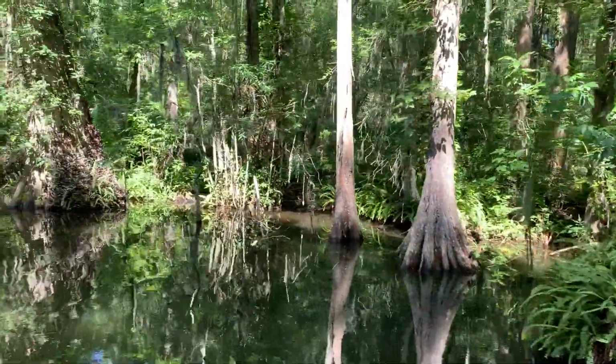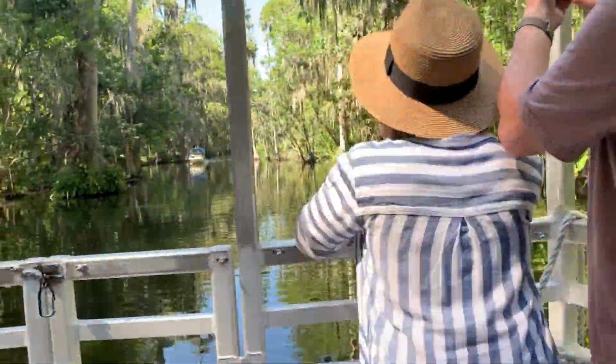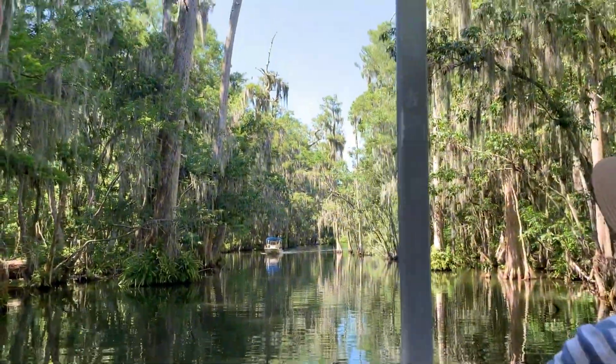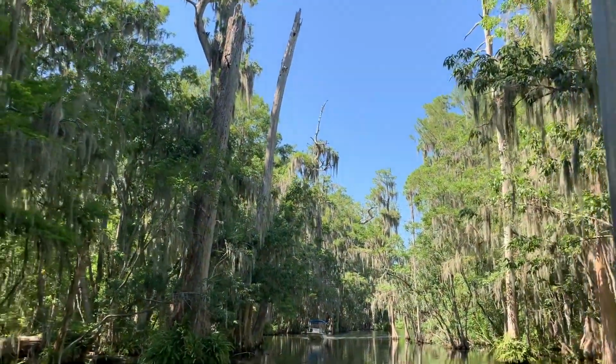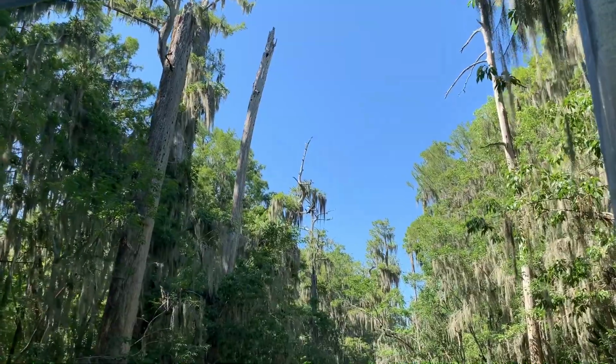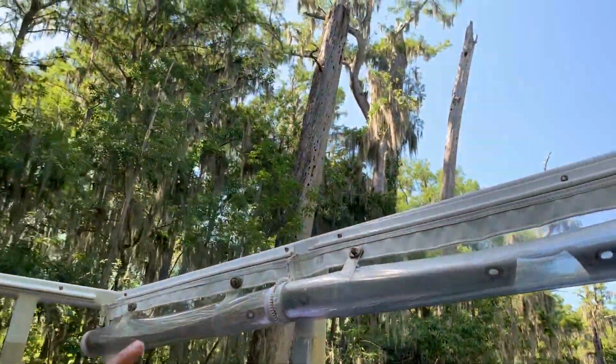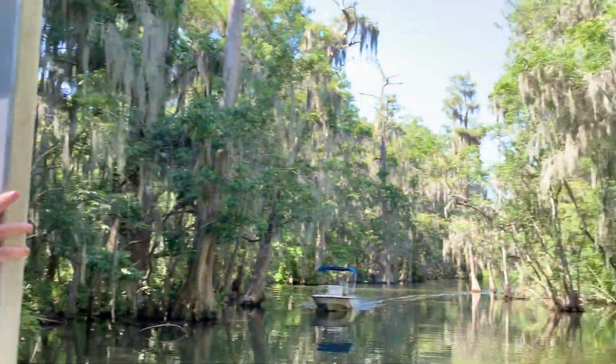Now, what's interesting about this part of the canal here, I want you to notice the trees directly in front of us. To the left and right, they look like they've been snapped in half or chewed up. 12 years ago, a tornado tore through this part of the canal. Did a lot of damage. So you see a lot of debris to the left and right and the sides of the canal. But what's really cool is look at these trees. No bark. The tornado scoured them clean of the bark.